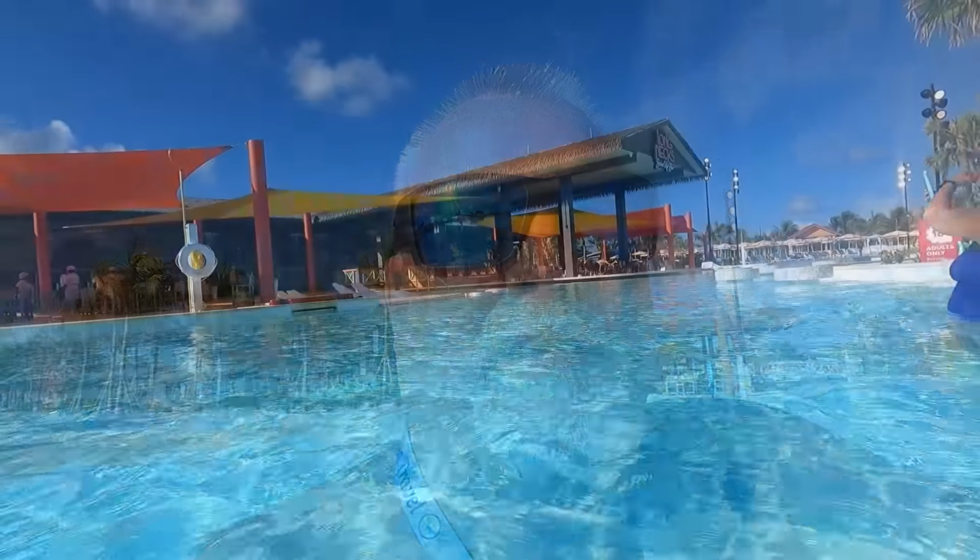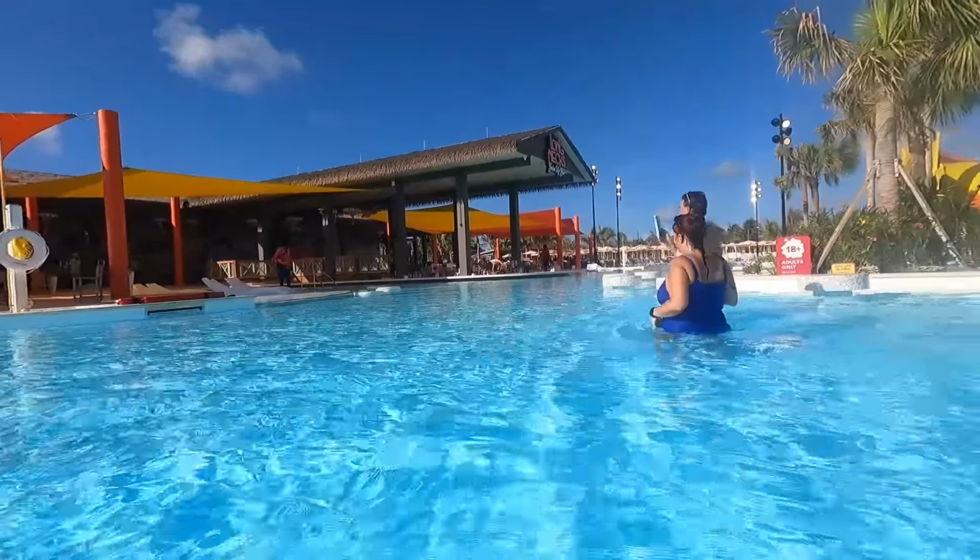All right, first steps in the pool. It feels amazing, guys. I'm not gonna say it's bath water. I'm not gonna say it's hot or cold, but it's just kind of perfect. And as you walk in slowly, it gets a little bit deeper. Pretty soon I'm gonna be up to my waist and able to float over to the swim up bar. That's where we're going first. Let's go. I can see the swim up bar right over there.